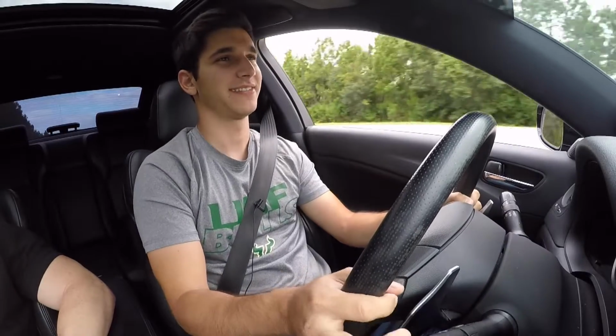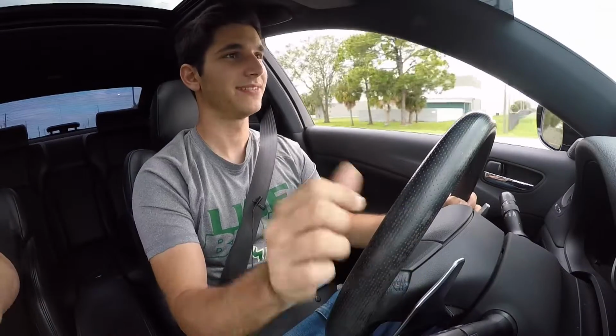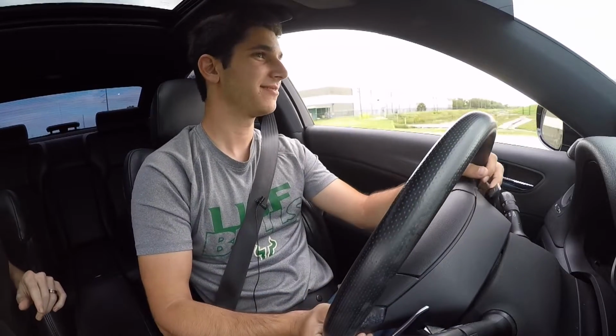That sounds amazing. The shifts in these cars dramatically improve when you're up top in the RPM. Versus when they're down low, they seem to be a little bit slow, but once you get to higher RPM, they shift very close to like a DCT would. McLaren. Yeah, is that a P1?